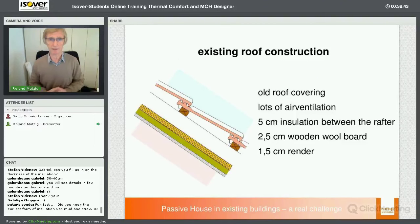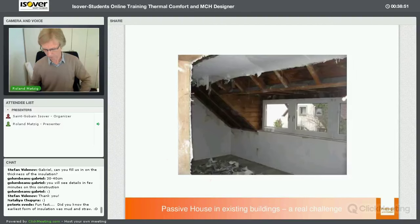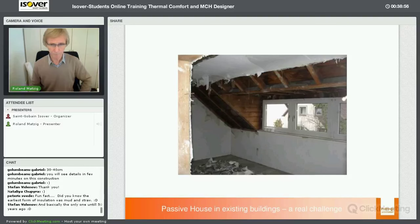And this is how the existing roof was constructed. You see we had about 5 centimeters of insulation in the existing roof. And of course, this wasn't enough. So we had the idea to make more of that. We checked the location, especially the roof, the quality of the wood and so on, to see if we can keep it or if we have to remove it.